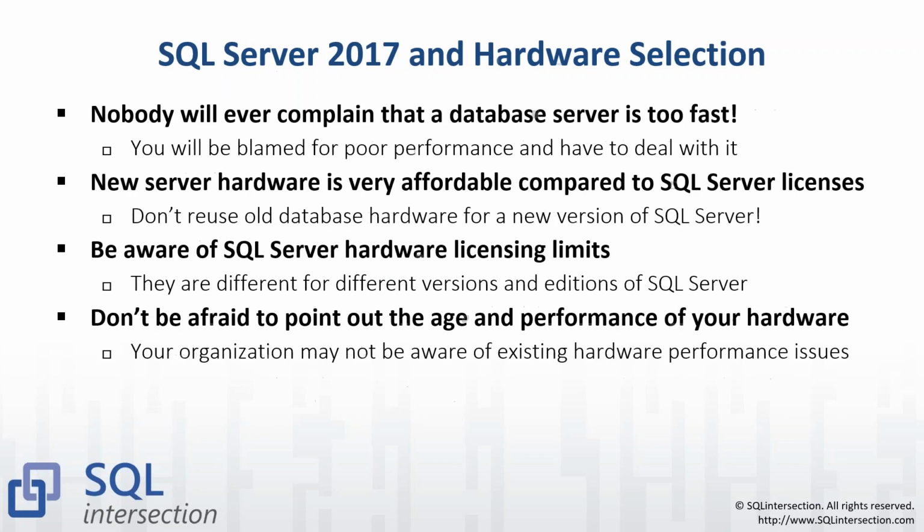So, SQL Server 2017 and hardware selection: nobody's ever come to me in my career and said that the database server is too fast. They complain a lot when it's too slow, but it's never too fast. And if you're the DBA and you've got a really poor performing server and part of it's because of the hardware, you're the one that gets blamed for it and you have to deal with it on a daily basis. Brand new server hardware is very affordable compared to SQL Server licenses. And don't make the mistake of reusing old hardware from 3 or 4 years ago when you upgrade to a new version of SQL Server. That's false economy that's really going to do a disservice to you and your users.